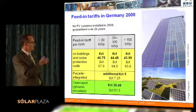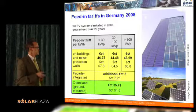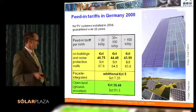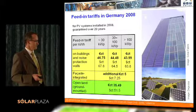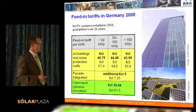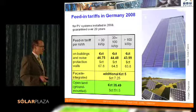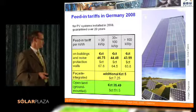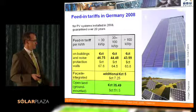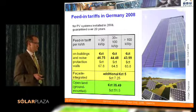Up to 30 kilowatt peak, for systems which are installed in 2008, you receive 46.75 euro cent, etc. For ground-mounted systems, it is expected that only very large systems above 1 megawatt are installed, so it was only one figure of 35.49 euro cent per kilowatt hour in this year. If it is facade integrated, you receive an additional bonus of 5 euro cent.